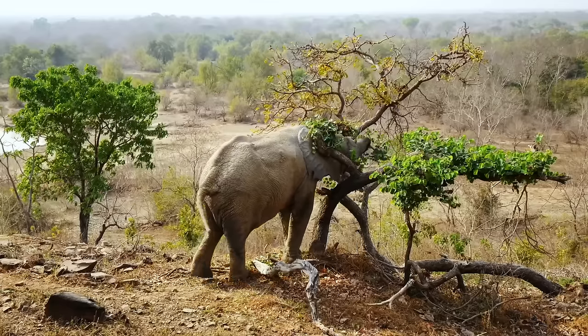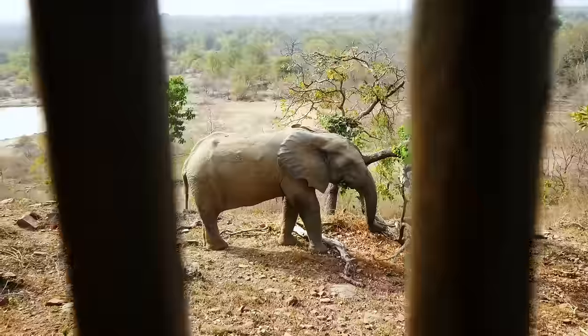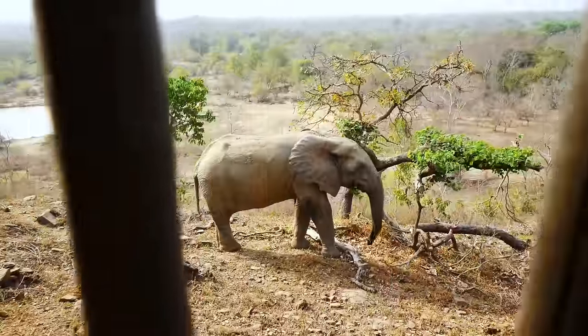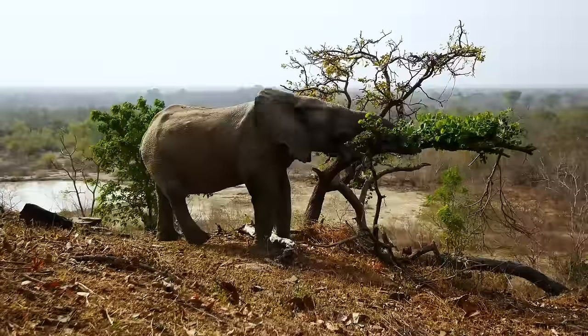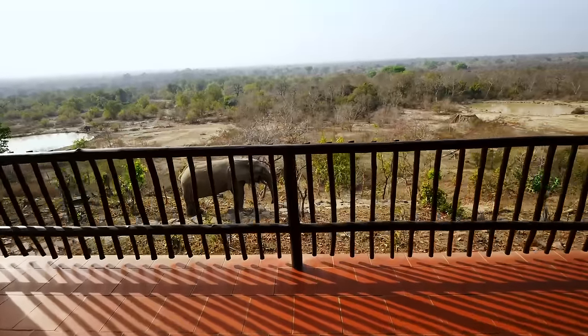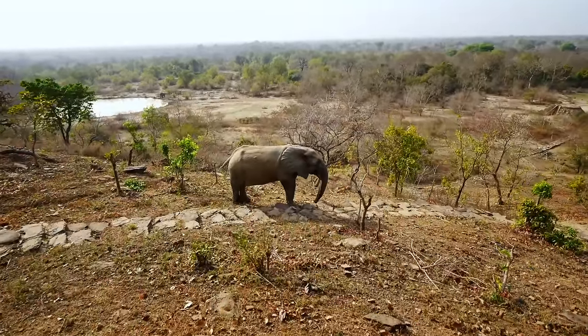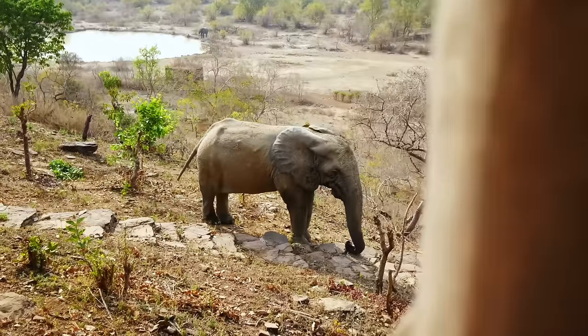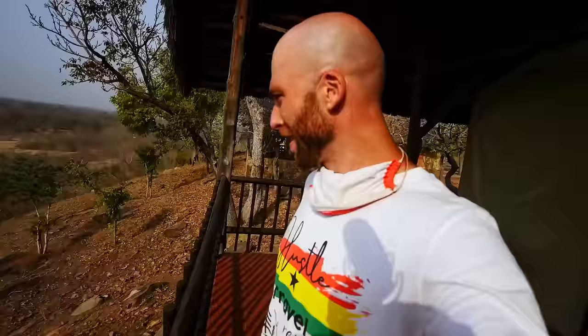Really amazing experience getting here, seeing one, two, three right in front, this close. I mean, this is the best part about staying at African safari lodges, is this experience. Remember, we're in their territory. They can roam around us. You just gotta, you know, stay on the path. Obviously, if it's here, do not walk down there. Try to always stay far away, 50 feet minimum.